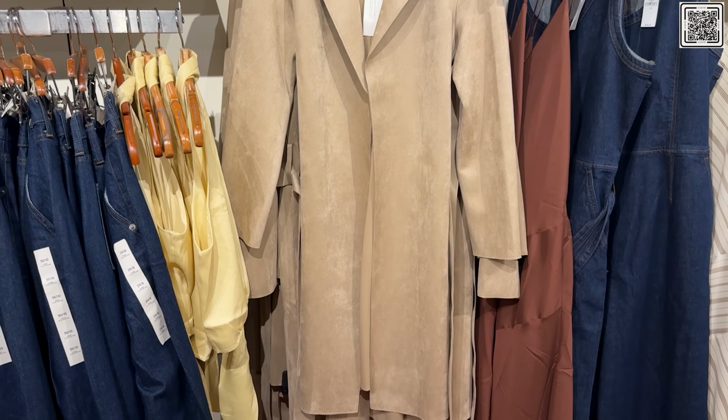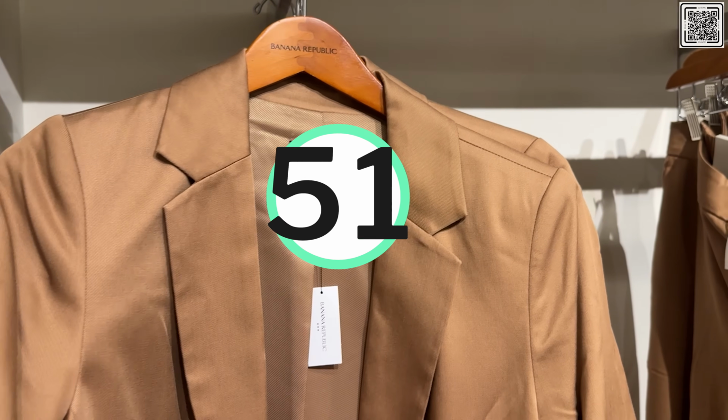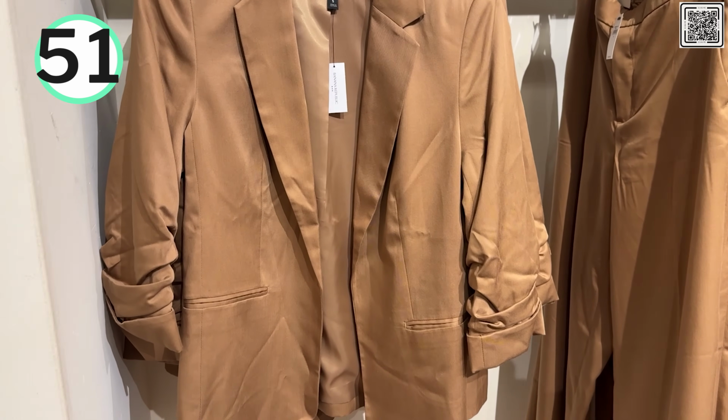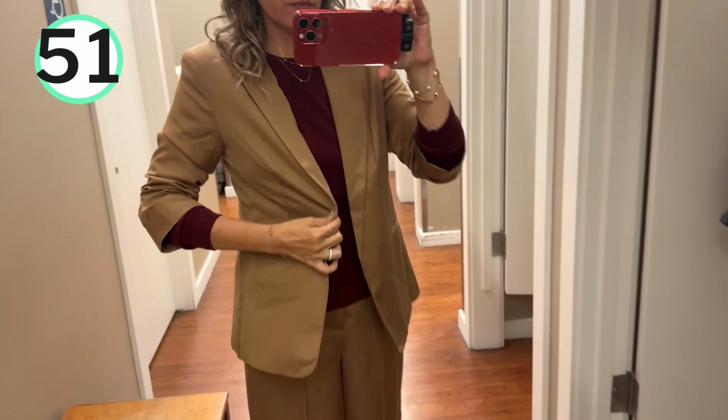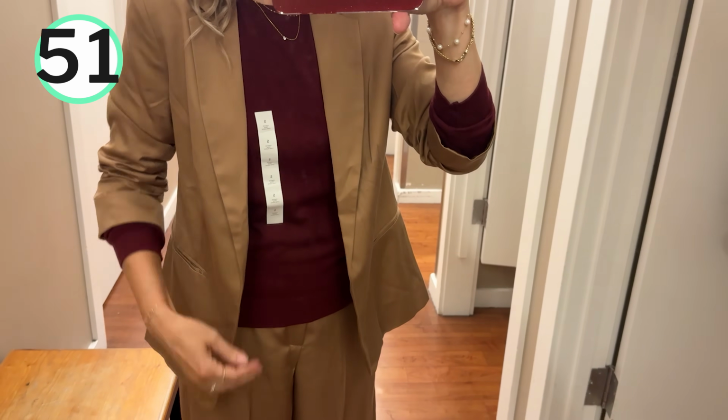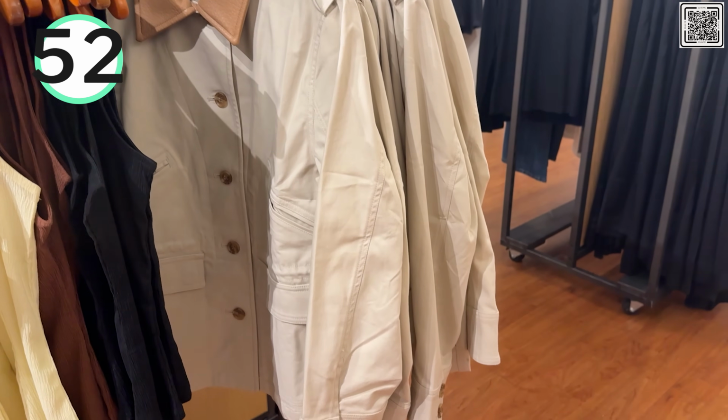I kind of like the darker one. What do you think? Oh, I love this blazer with the already ruched sleeves. That just makes it easier. It's how I always wear them, in a beautiful camel color, lined, so pretty. And an elevated barn jacket look, very cute.